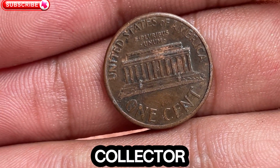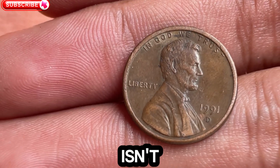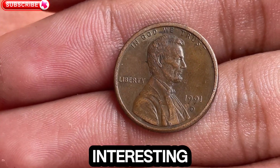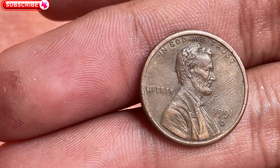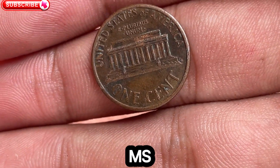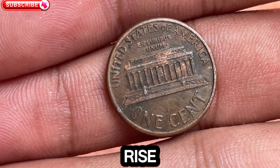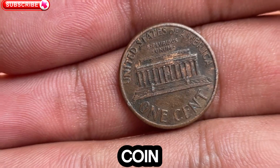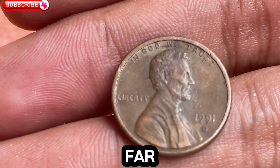Section 6. Collector demand and future value. Even though the 1991 D penny isn't rare in general, coin collectors still seek high-quality specimens and interesting errors to complete their Lincoln cent collections. As time passes and fewer high-grade examples remain, prices for MS67 plus coins and certified error coins are expected to rise. If you come across a shiny 1991 D penny in your pocket change or coin jar, take a closer look. You might be holding a little piece of history worth far more than 1 cent.